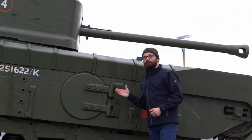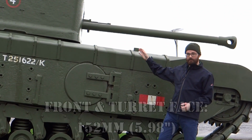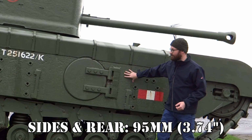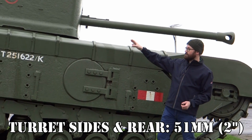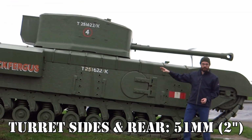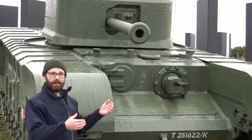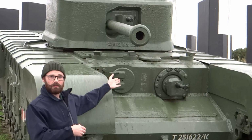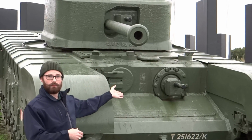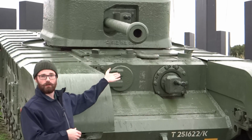The tank having in its armour at the hull front 152mm and also 152mm in the turret. The sides and rear of the tank having 95mm hull, and the turret, the remainder sides and back having 51mm protection. And then onto the front armament. The tank is armed with a quick-firing 75mm cannon, along with, as can be seen, 2 Besa machine guns coming in at 7.92mm for protection. One is hull mounted on the front and the other coaxial in the turret itself.